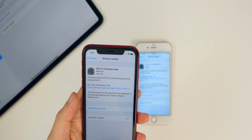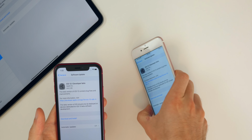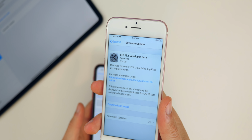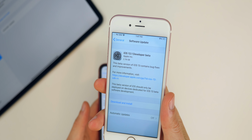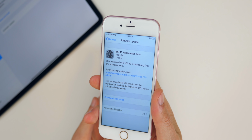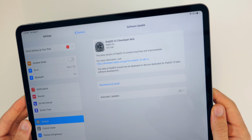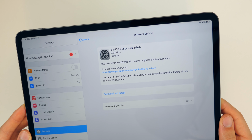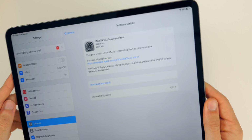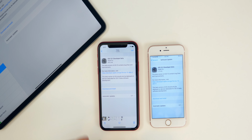So starting off with the size of this update, you can see here it came in at about 444 megabytes on my iPhone XR. It came in at 2.78 gigabytes on my iPhone 6s, and that's because I was on beta 7 and not beta 8. So if you weren't on the latest build of iOS 13.0, it is going to be a pretty large update. And then over here on the iPad, you can see it came in at about 437 megabytes, which was on the latest beta from this one as well. So pretty big update all around the board on all devices. You can expect at least a minimum of 400 megabytes.